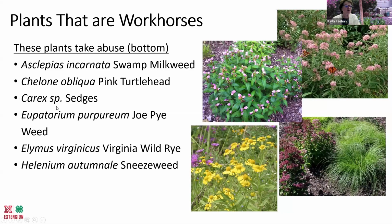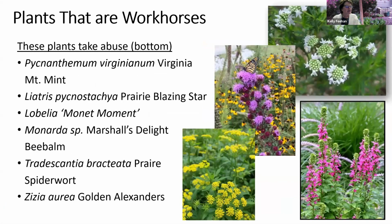But there are so many new carexes on the market. This one is brown fox sedge, and I really like that one. Joe Pye weed, Virginia wild rye, helenium, or what's known as sneezeweed. These are all plants that have been proven in rain gardens in Nebraska to do well for the bottom. Some others: Virginia mountain mint, prairie blazing star, Monarda, bee balm, spiderwort, golden Alexander. These are just some additional ones.